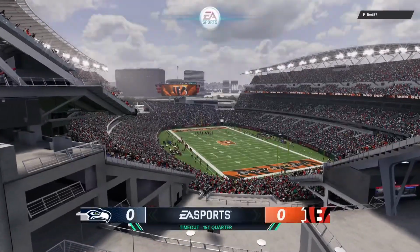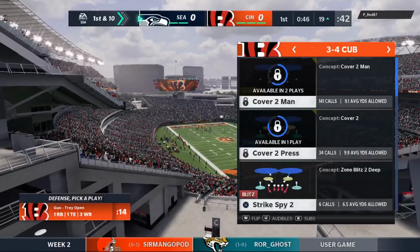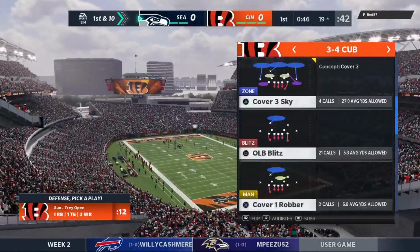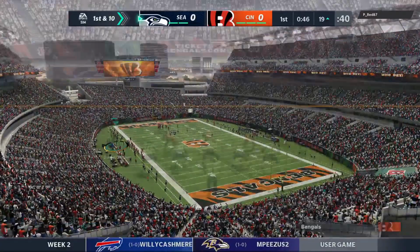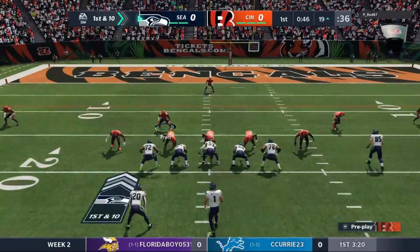Now with the play clock down to 2, we're going to get a timeout here. They'll have 2 remaining as we step aside here in this first quarter. So here's a 1st and 10 now, down inside the 20.